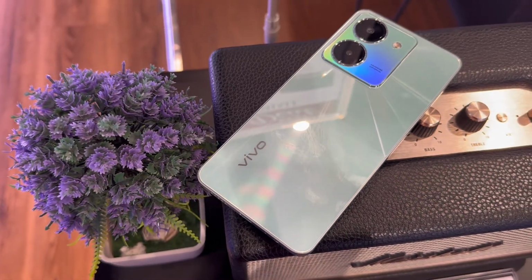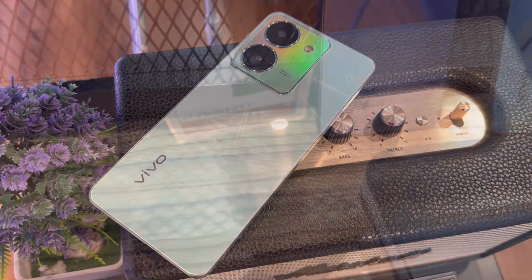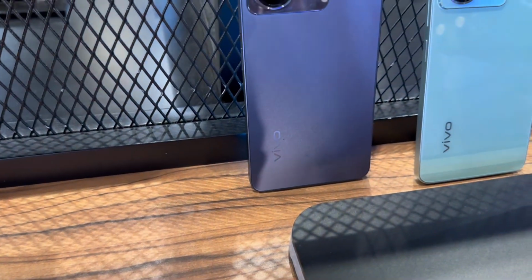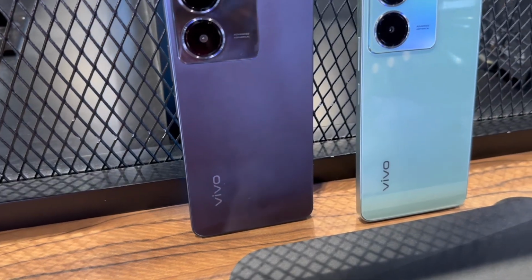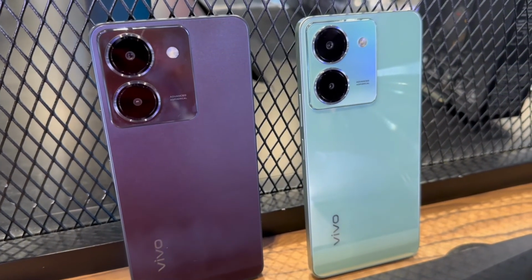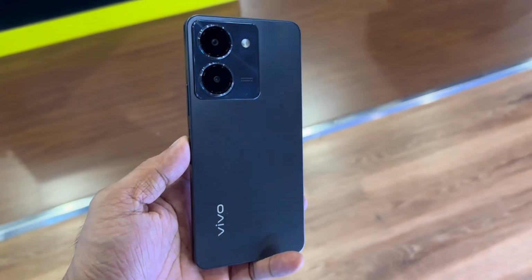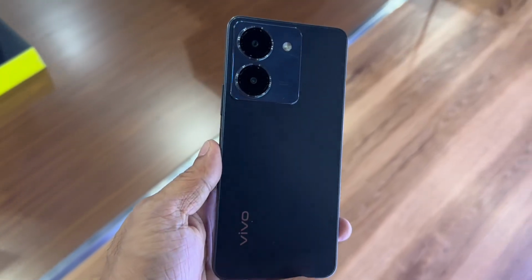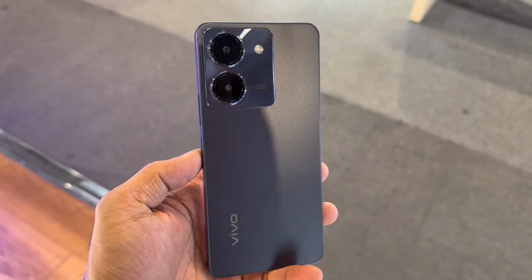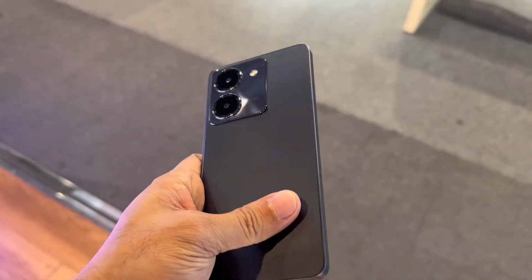Well, if you are looking for a budget-friendly smartphone that can handle your daily tasks and gives you access to the fast speed of 5G networks, then this phone might be a good option for you. However, if you're looking for a more premium smartphone with better cameras, speakers, and build quality, then you might want to look elsewhere. Alright guys, so that's it for today's review of the Vivo Y36 5G. I hope you enjoyed it and found it helpful.